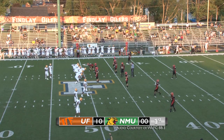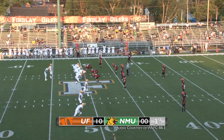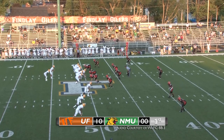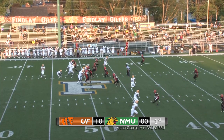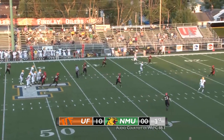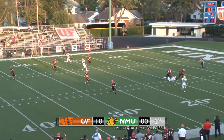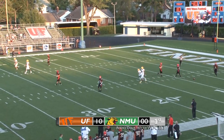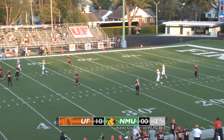Trips to the near side. Back to the right of Morley. Fake the handoff, looks to throw, wants to go long, up the seam, and overthrew it. Incomplete. Oilers had double coverage in the area. Willis and McLean both in the neighborhood.